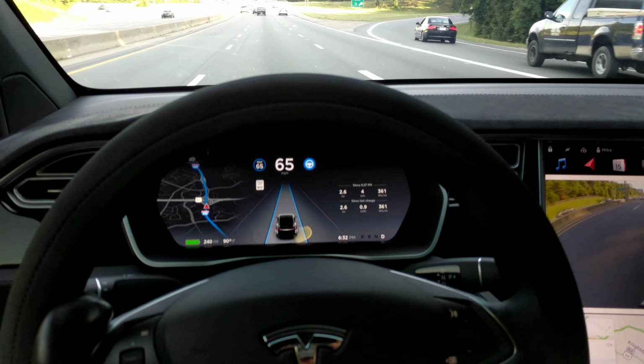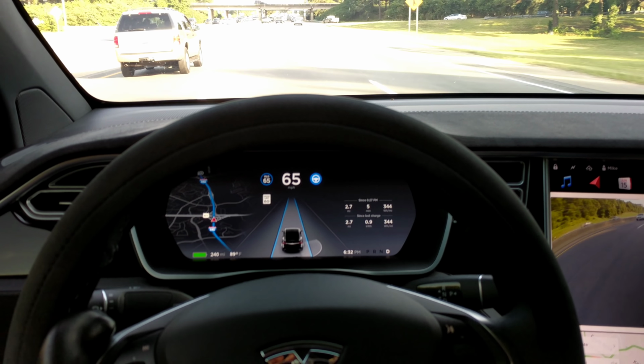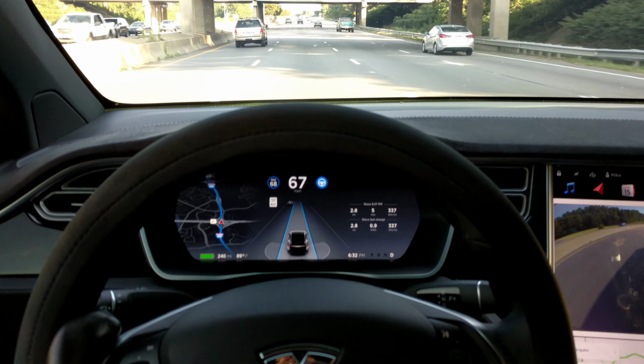And I noticed that sometimes it's been giving me a lot of alerts to keep my hand on the wheel, but right now it's not doing that. Actually, it's going to let me bump the speed a little bit too. Let's do that.